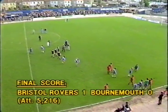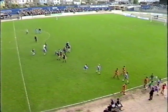So Rovers win by that single goal and then fell foul of the officials, because when the teams trooped off, they discovered the water mains had burst and no one could take a shower. They're likely to be reported for that.